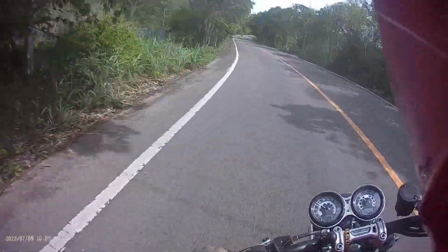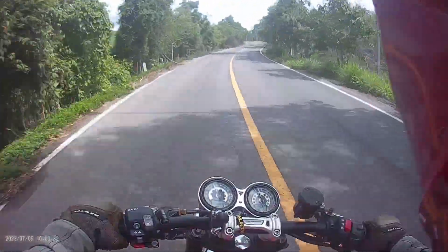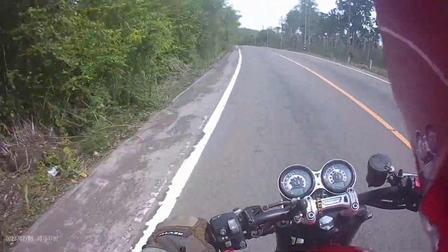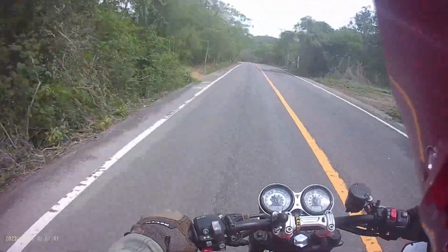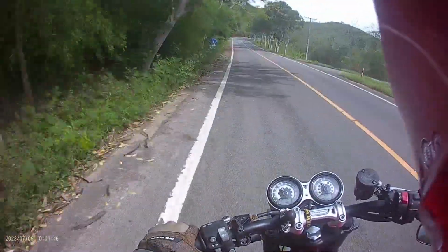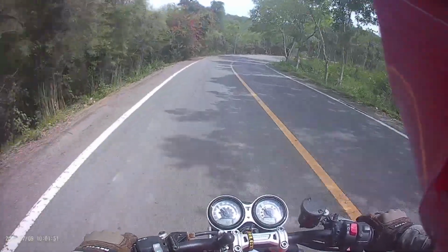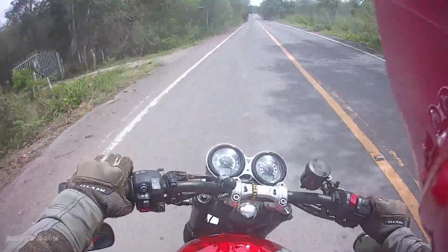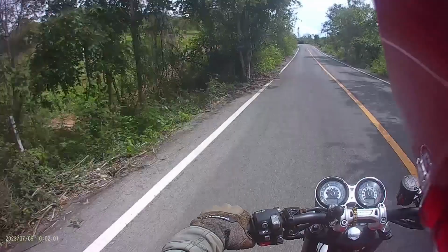The thing was, my tires were as good as finished, so I wanted to do this last ride to really finish them. The front was already at the markers, which basically tell you to change your tires, and the rear tire was flattened out, looking more like a car tire than a bike tire.